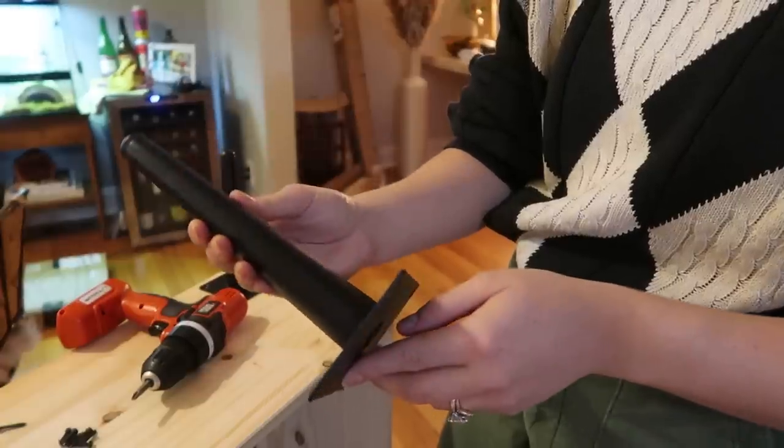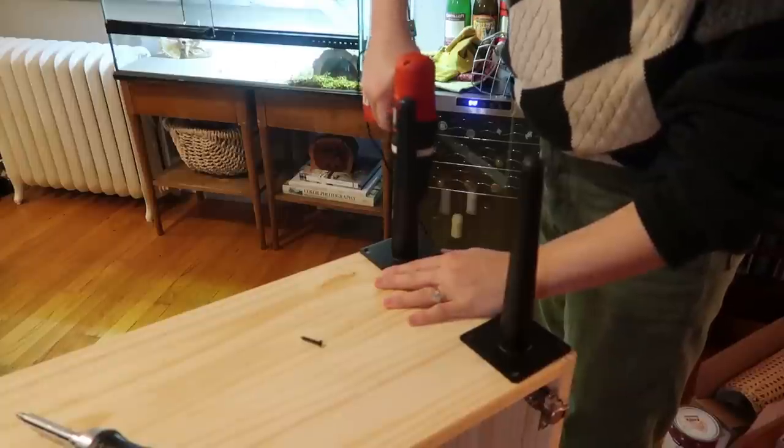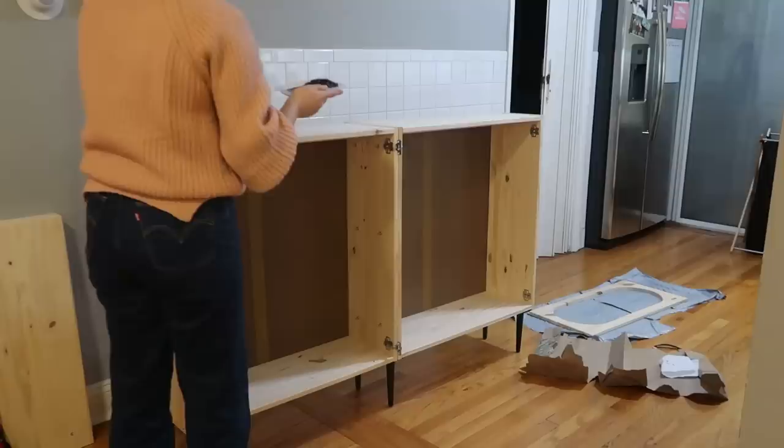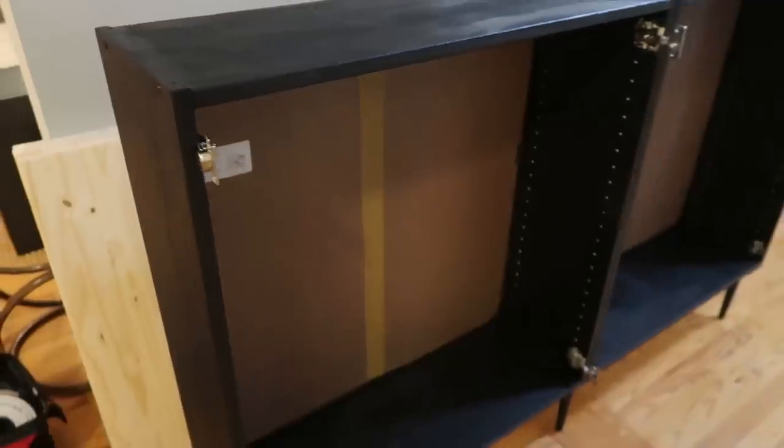I picked up 6 of these legs on Amazon and attached them to the base of my entertainment center by putting 2 on the ends and 2 in the center. Now that everything is assembled, I'm going to paint the body of the cabinets and the doors black.